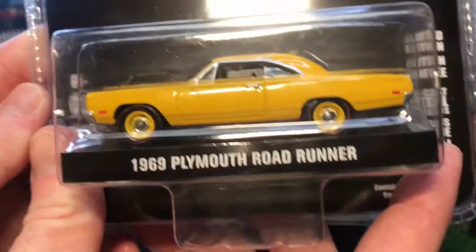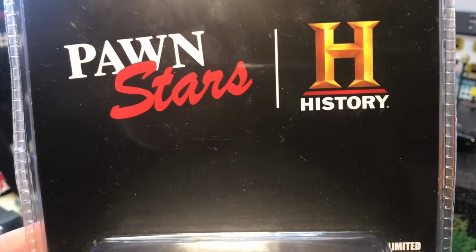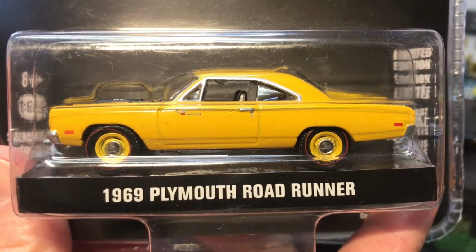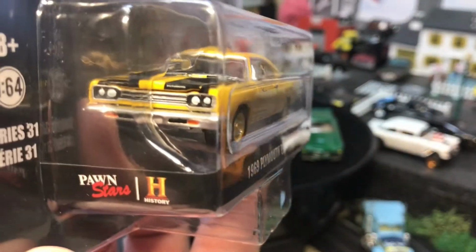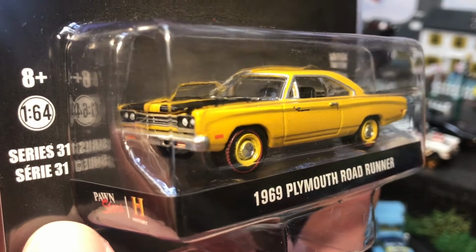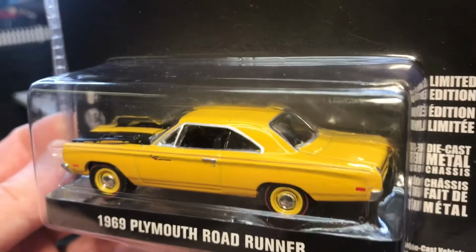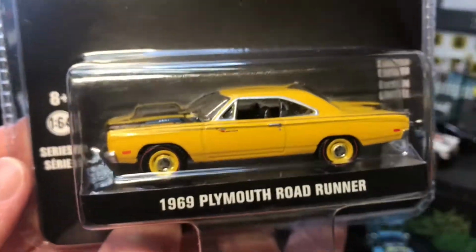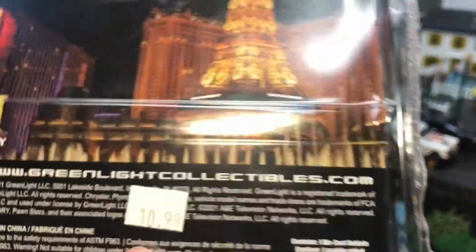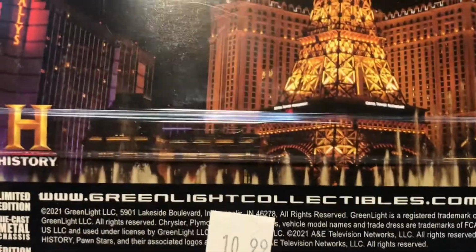Another one that I picked up at Cooter's, the 1969 Plymouth Roadrunner from Pawn Stars. It's the first I've ever seen this, and I've never seen this on anyone's channel, to be honest with you. Very nice casting. I don't think I ever saw this on the show. I do watch Pawn Stars, but I don't recall ever seeing that. Maybe somebody can leave me some information down in the comments below. Not much listed about the car.